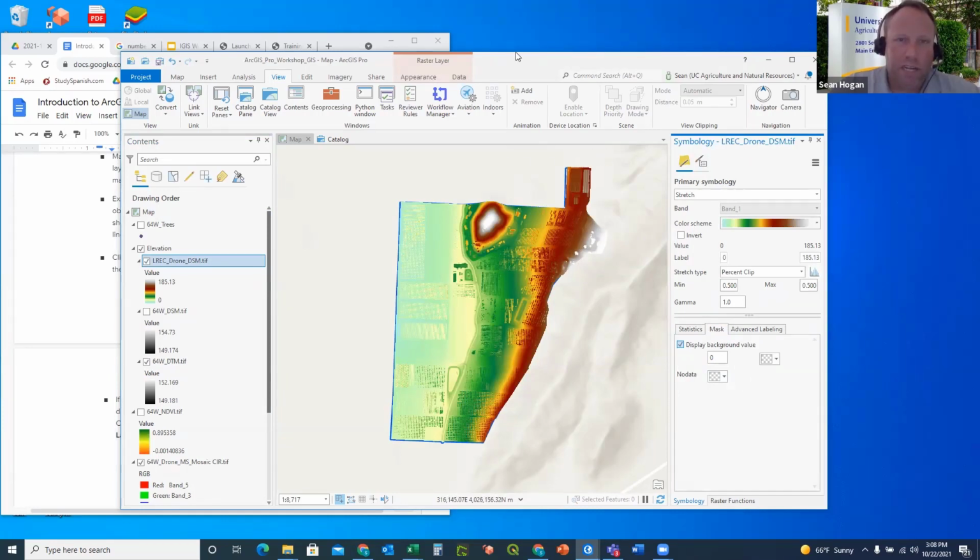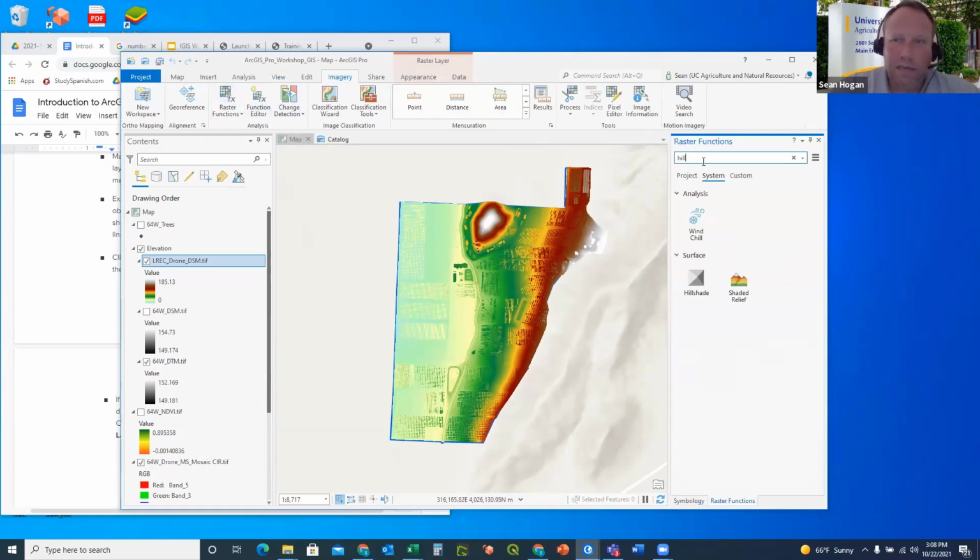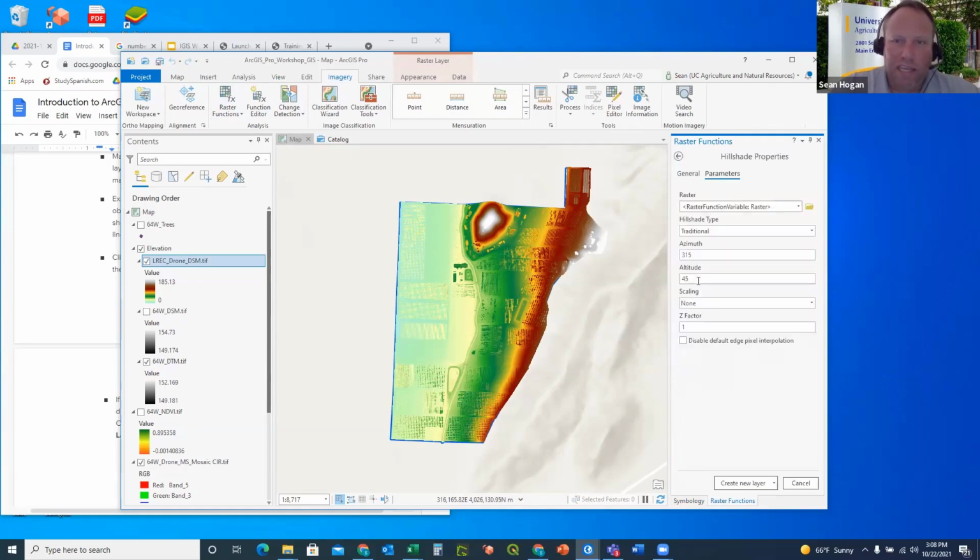Next, what I'm going to do is go up to Imagery, Raster Functions. Hillshade is already highlighted for me, but otherwise you can type in hill at the top and click Hillshade. Point it to the elevation for the LREC drone DSM. Under hillshade type, multi-directional, and then create new layer.